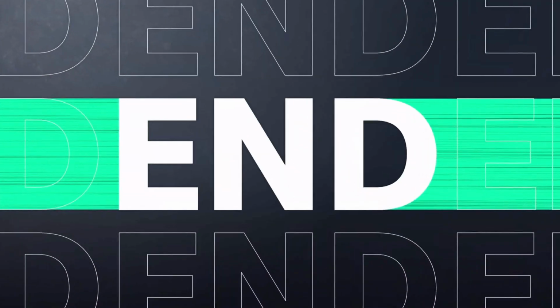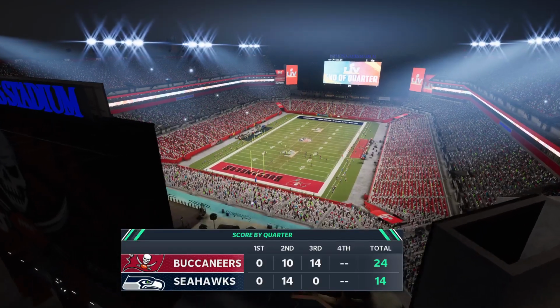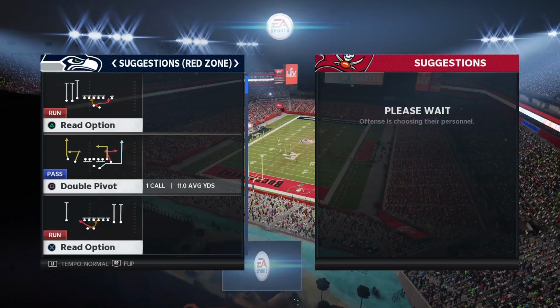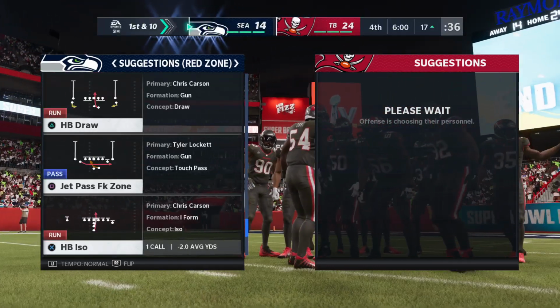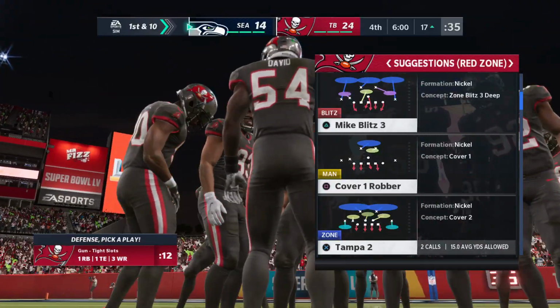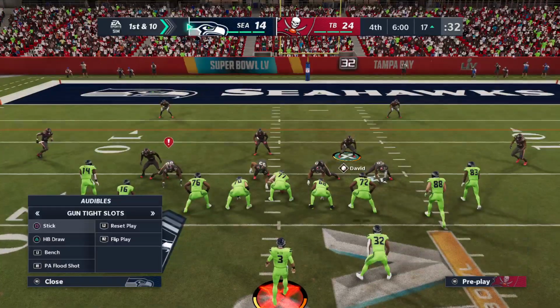One quarter remains here in the Super Bowl. This is the National Football League on EA Sports. 14. So from the 17 now, here's a 1st and 10.